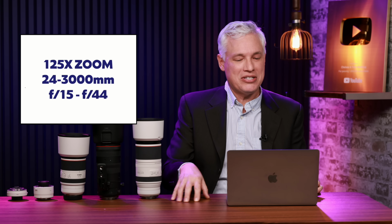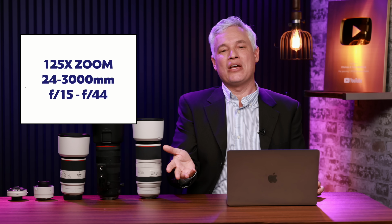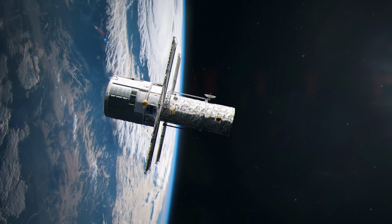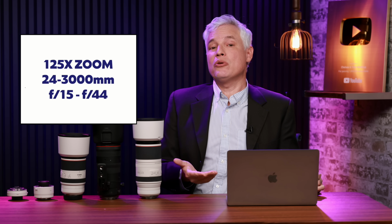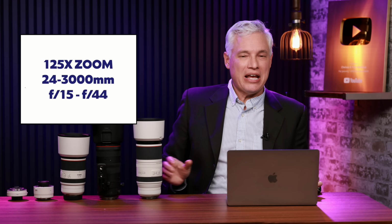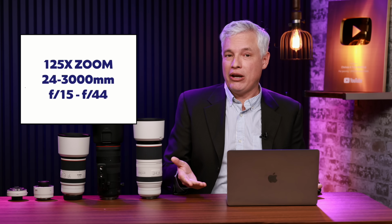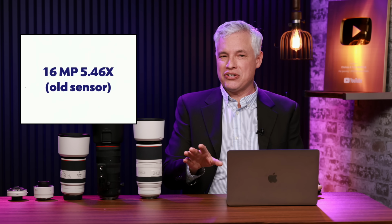on this. They simply state this as a 24 to 3,000mm f2.8 lens, which would be physically like the Hubble telescope. It would be absolutely massive. 24 to 3,000, f14 to f44 describes the results you would get. And if you were comparing it to any other camera, like your interchangeable lens camera with big old lenses, that's how you should compare it, because it describes the amount of light that it can gather, but also the amount of background blur that you can get. I've pre-ordered one of these, so we'll be able to actually test it and compare.